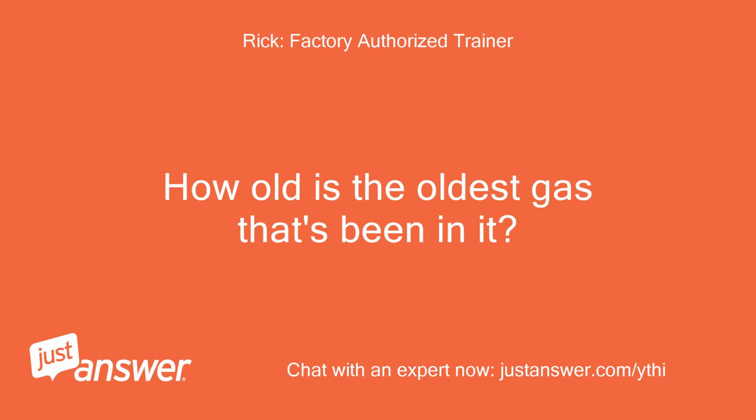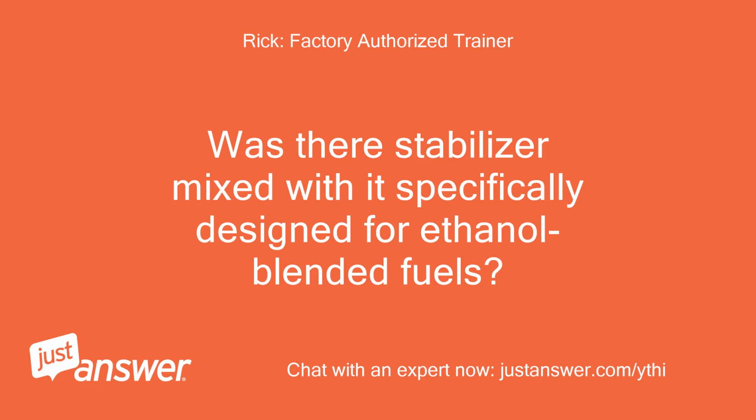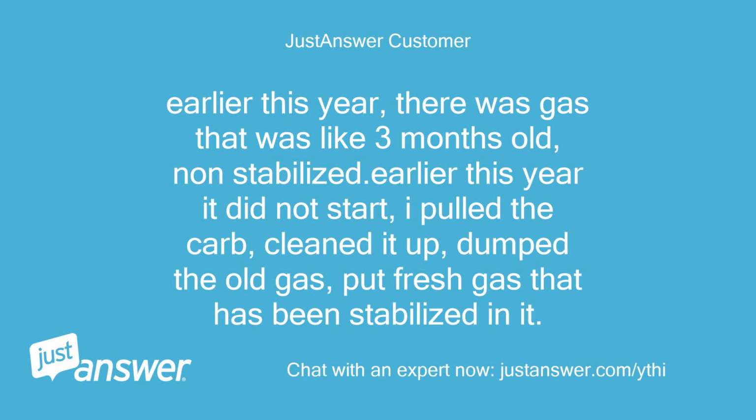How old is the oldest gas that's been in it? Was there stabilizer mixed with it specifically designed for ethanol-blended fuels? Earlier this year, there was gas that was like 3 months old, non-stabilized. It did not start. I pulled the carb, cleaned it up, dumped the old gas, and put fresh gas that has been stabilized in it.